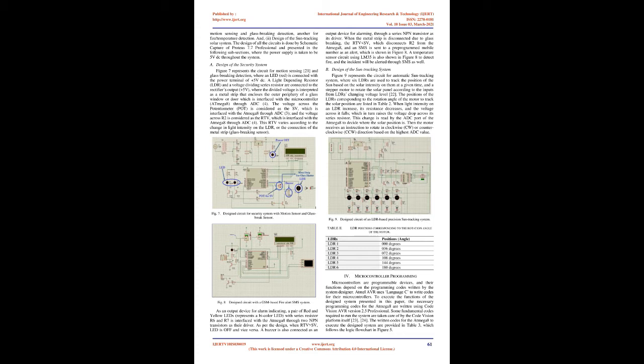The one used in this work is IJERT in a DIP package, which is an 8-bit ATMEL microcontroller with 8 KB in-system programmable flash, designed in advanced RISC architecture. Its operating voltage is 4.5 V to 5.5 V, and it has 512 bytes EEPROM and 1 KB internal SRAM. Figure 1 shows the pinout diagram of an IJERT in the DIP package.